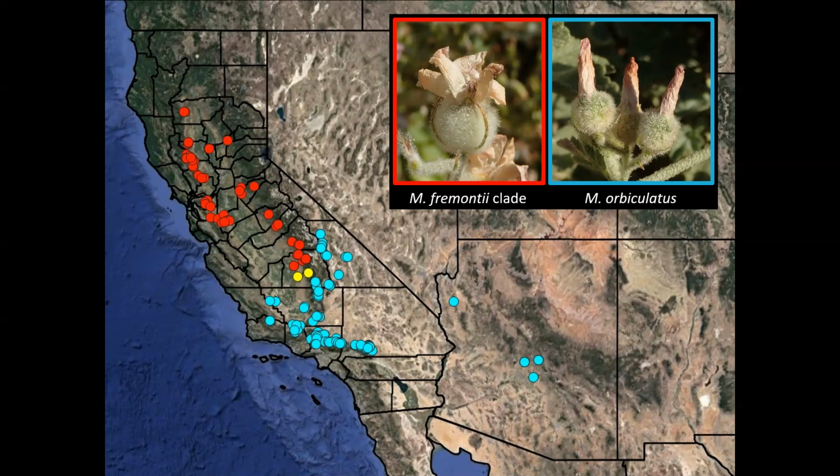is confirmed by DNA. While some plants of fremontii and orbiculatus look almost identical, I found that they can be told apart fairly easily based on how the flowers dry, as pictured in the top right. The clade including Malacothamnus fremontii have flowers that dry at least somewhat open. Malacothamnus orbiculatus and most of the rest of the genus have flowers that dry closed. You can see on the map that they have distinct ranges that don't overlap. There are, however, possible hybrid zones shown in yellow.